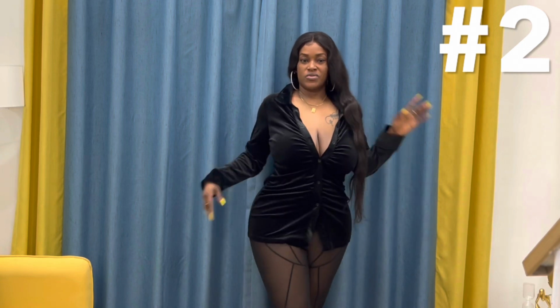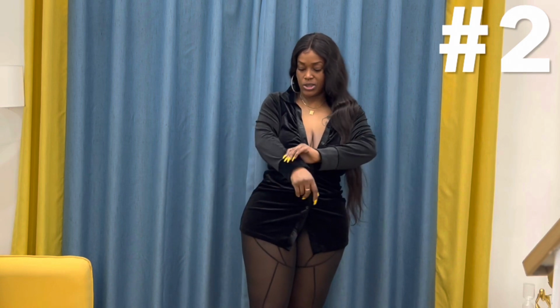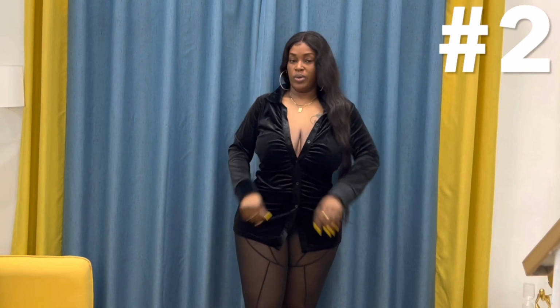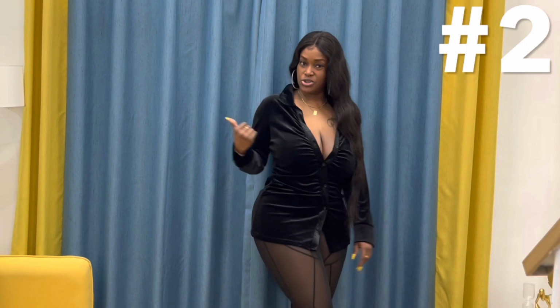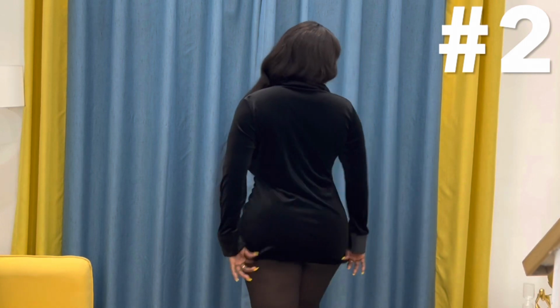tights. And I visualize it would look, you know, classy. I like it. The top, the quality is good, so it's a win. It looks just like the picture, so I'm fine. And this is the back. Can I show the back? Yeah. So that's what I'm saying.